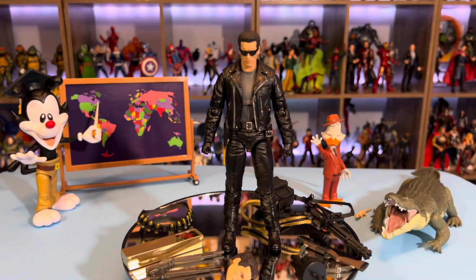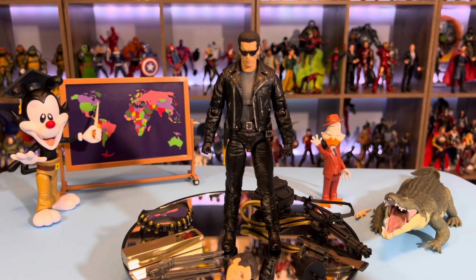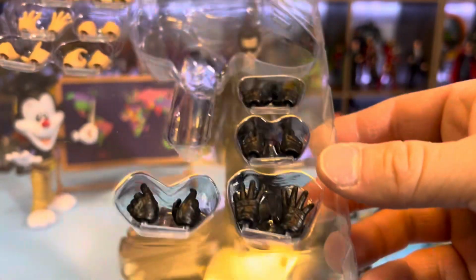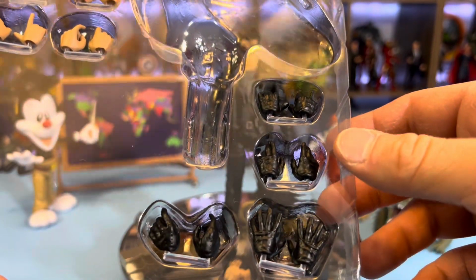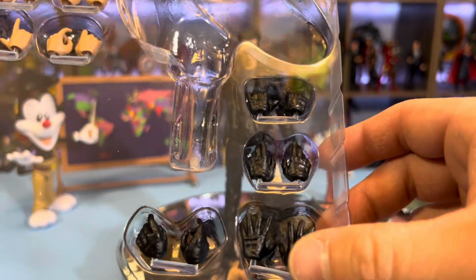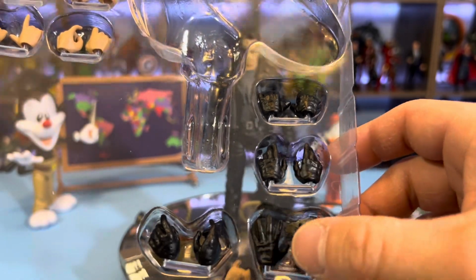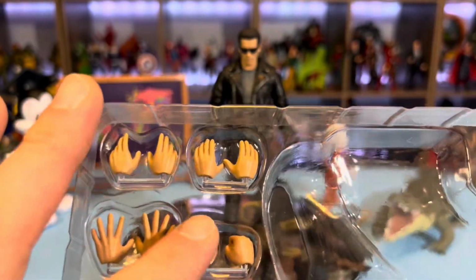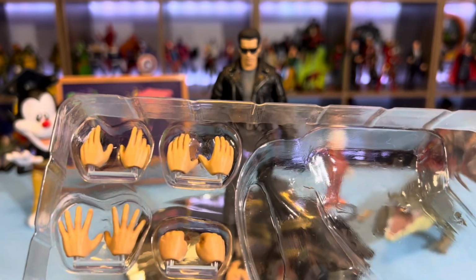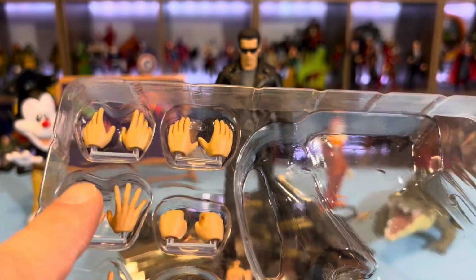Along with all that, you also get just a lot of hands. So he comes with gloved hands and skin tone hands. He comes with the gloved fists on the figure out of the box. And right here, you get a total of 5 gloved hands. So these kind of open, grippy hands, relaxed hands, open hands, and trigger finger hands, along with the fists on them. And then as far as skin tone hands, you've got relaxed ones, a different kind of relaxed, more like cupping relaxed hands, open palm hands, fists.